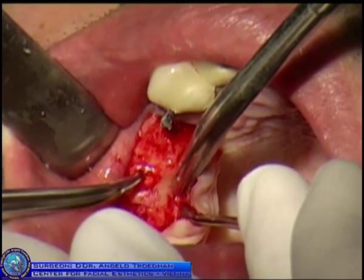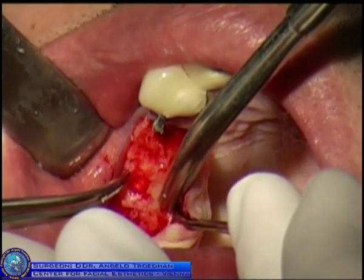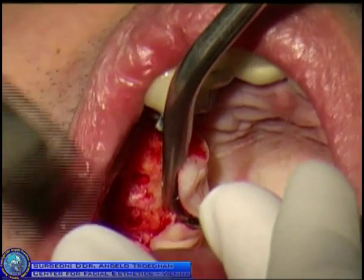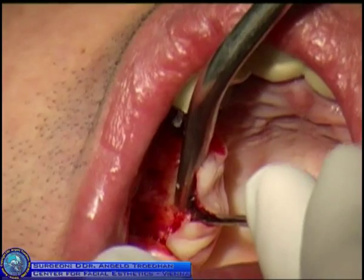And this you always have to do without pressure. Because still there is the risk that you make a perforation of the sinus membrane.